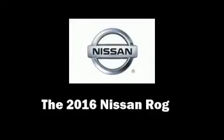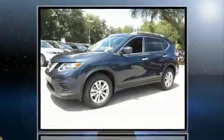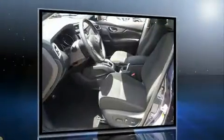You can expect a lot from the 2016 Nissan Rogue. Under the hood, you'll find a four-cylinder engine with more than 170 horsepower. And for added security, Dynamic Stability Control supplements the drivetrain.